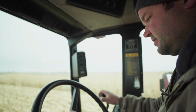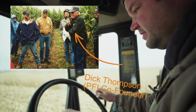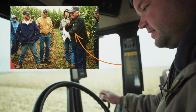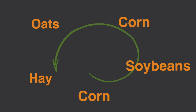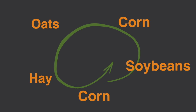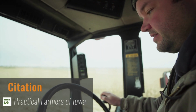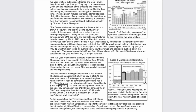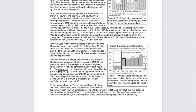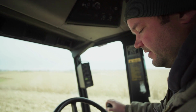This rotation on this field currently is kind of based off of Dick Thompson's rotation from the 90s of corn, soybeans, corn, oats, hay. And Dick proved over several years of research that his method, even using standard conventional pricing, that his yields would be enough better based on that rotation, that over a 5-year period he would have more income per acre versus a just continuous corn rotation or a corn soybean rotation.